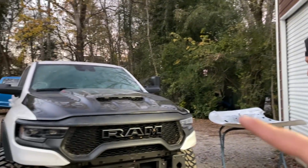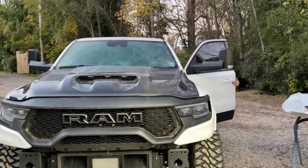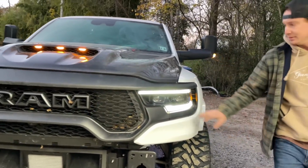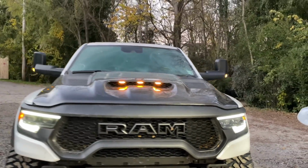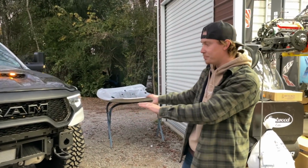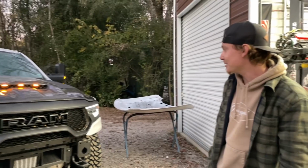Yes, sir. Go ahead and hit those three lights right there. Let me see what it looks like. It looks so sick with those lights right there. Let's see it. Yes, sir, dude. I love the little white strips right there, and then the three lights in the front, kind of like the Raptor. And also the bumper, I believe, has some LED lights in it as well, which is just gonna set this whole entire thing off for sure, dude.